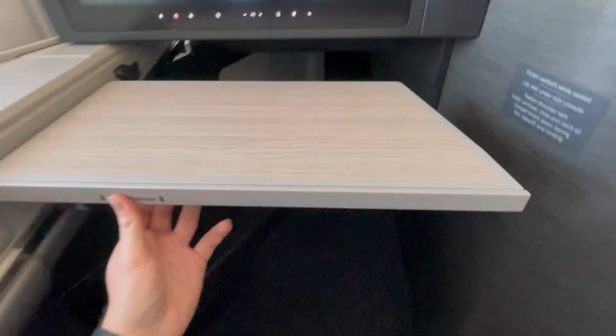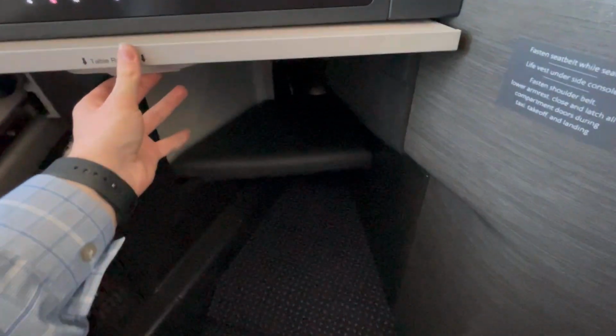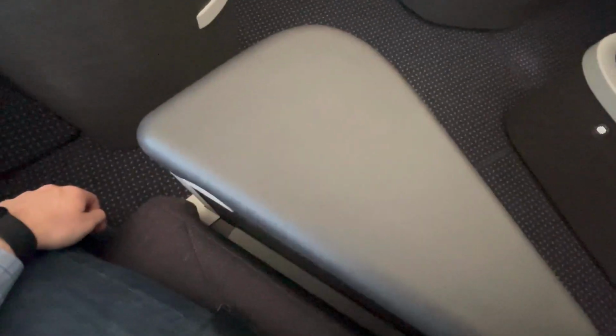You'll find underneath the IFE system a very nice and adjustable tray table that moves forward and back a good amount of distance. And here's another one of my favorite features about the seat. The outer armrest is fully adjustable up or down.